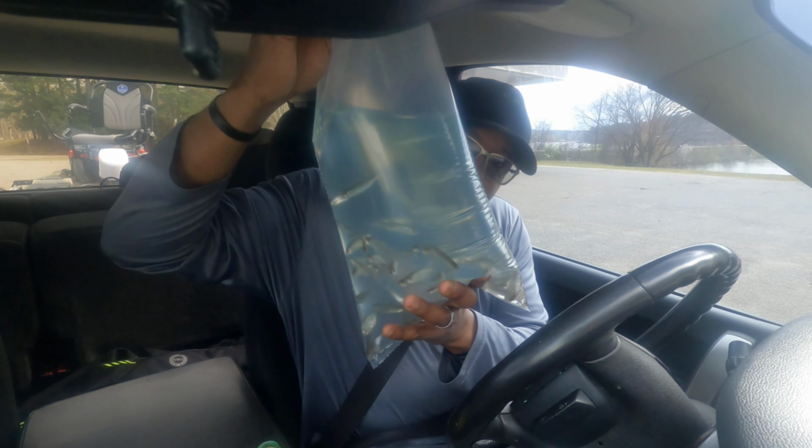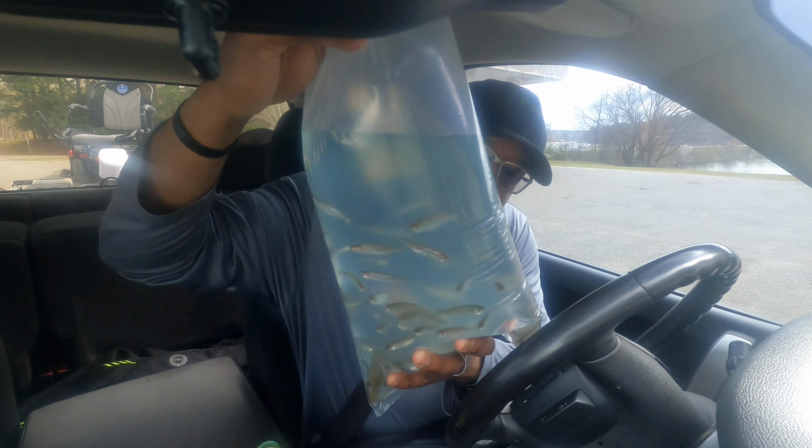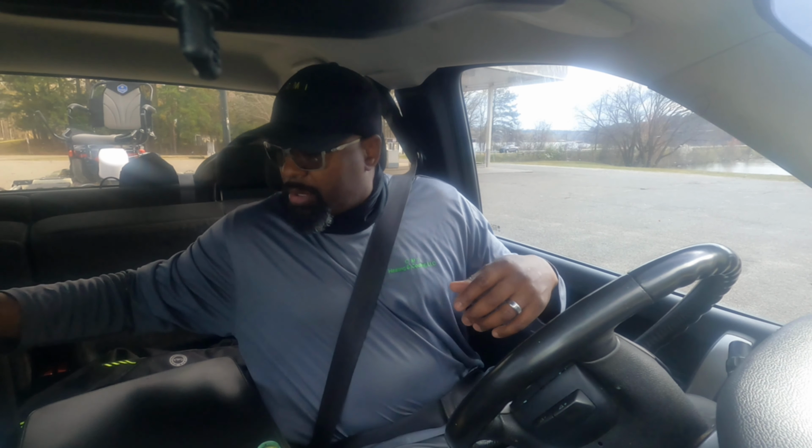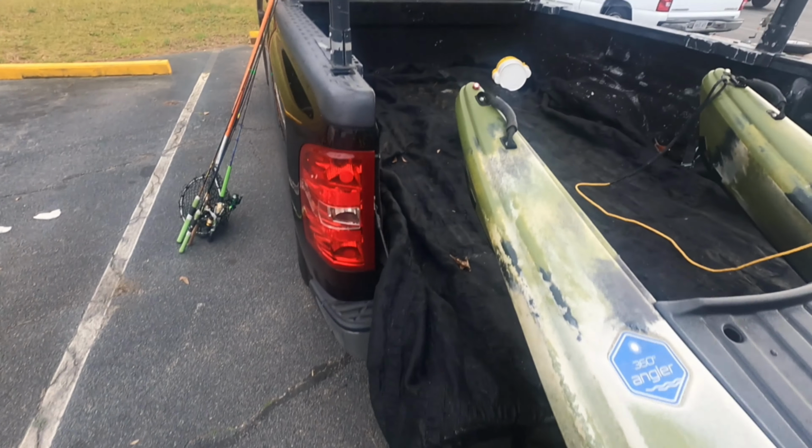Well, everybody, I'm here at the water. Got my minnows, crappie minnows. I might try some jigs out today. Not sure. But if they're biting minnows, that's what I'm fishing with.